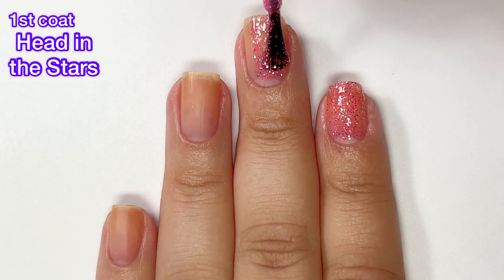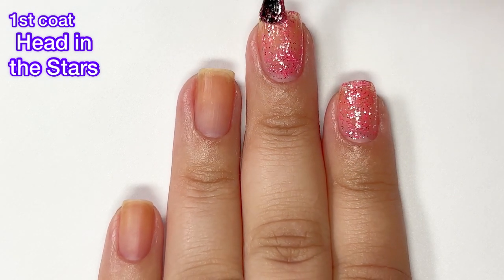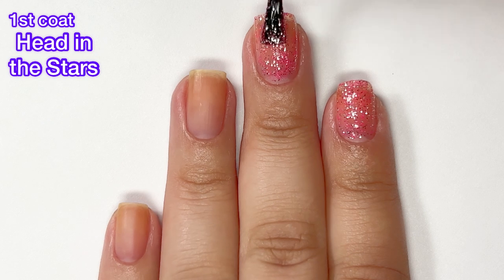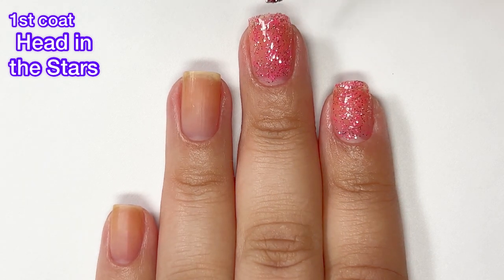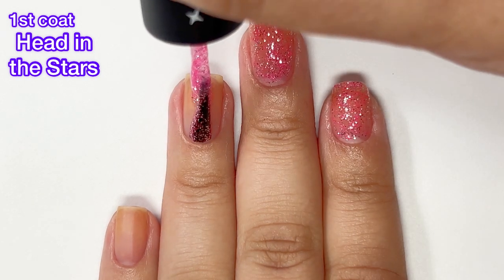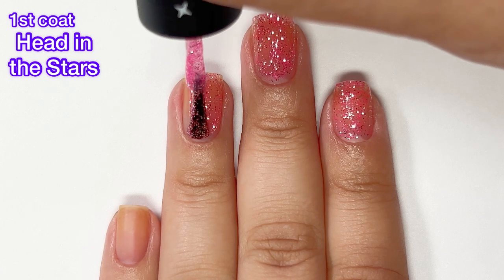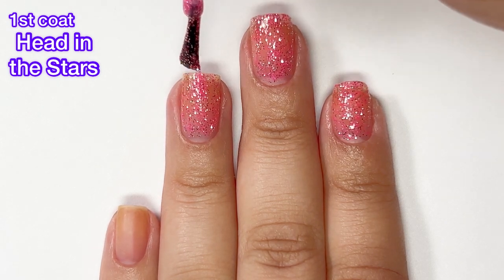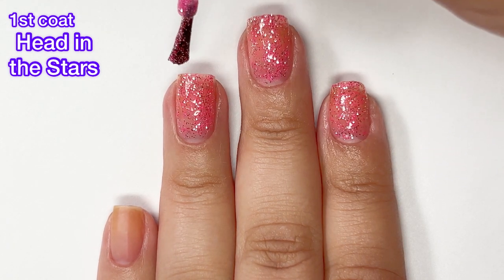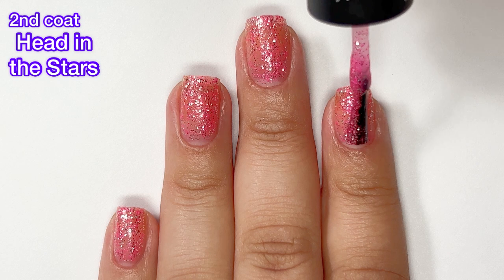The formula, again, is a much easier formula to work with, a little bit less thick than the other ones, and I feel like the base on this one is a lot more tinted. It's definitely a tinted pink base, where some of the other ones seemed a little bit more clear. So I really like this one. It's so beautiful. I'm just watching myself swatch. Overall, I enjoyed this collection.